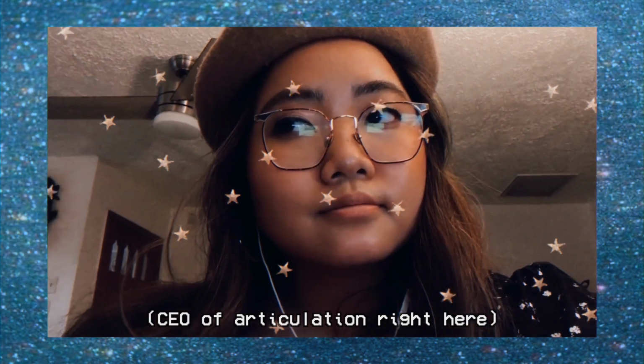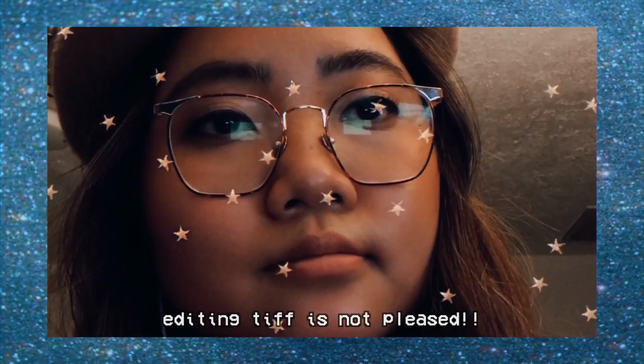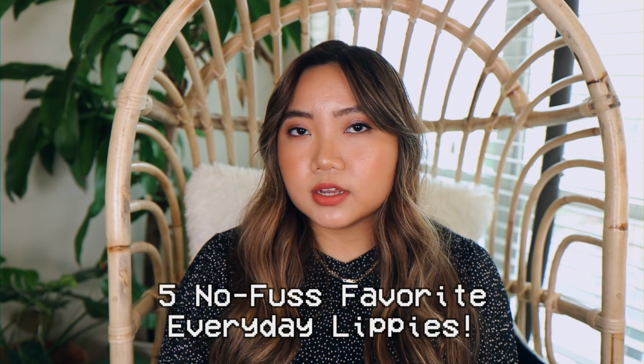For me, even when I'm at home working from home, I still wear lipstick, I still am wearing makeup. It just makes me feel more alive and awake, especially right now. So I just wanted to tell you guys what my 5 no fuss favorite everyday lippies are that just stay on, have great lasting power, and they all do something a little bit different for me that I really enjoy. So if you're interested, just keep watching.